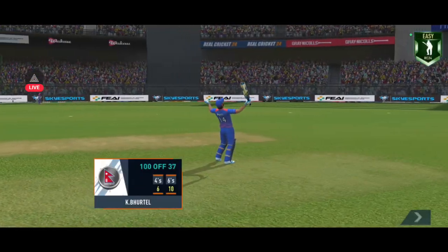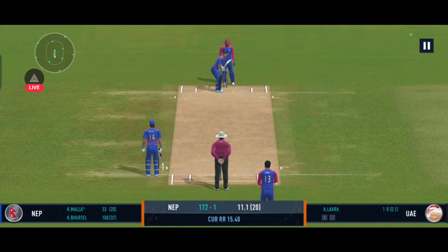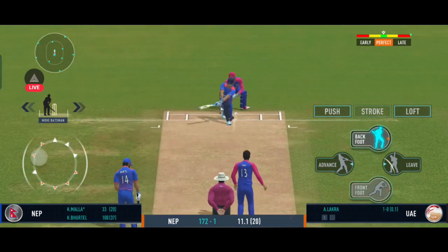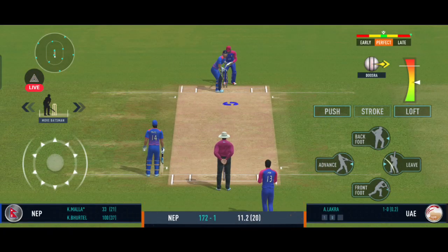High class, fabulous innings. It's an absolutely brilliant century there. I tell you what, he uses the crease well to play the spinners. Beauty from the bowler, zips past the edge. Batsman losing his concentration there.